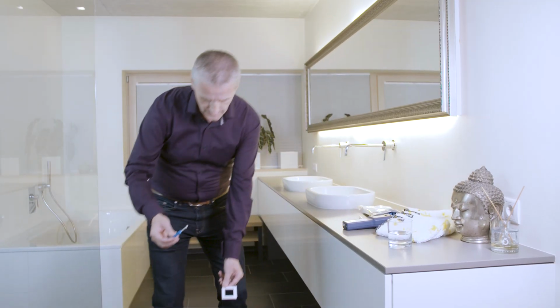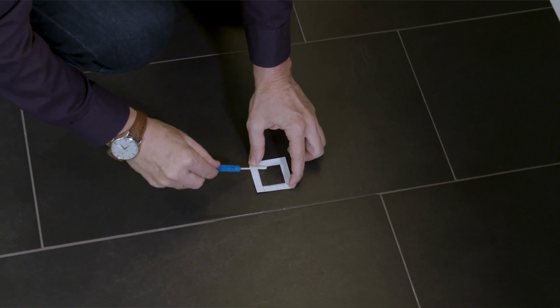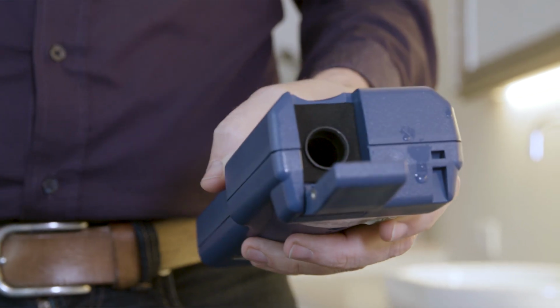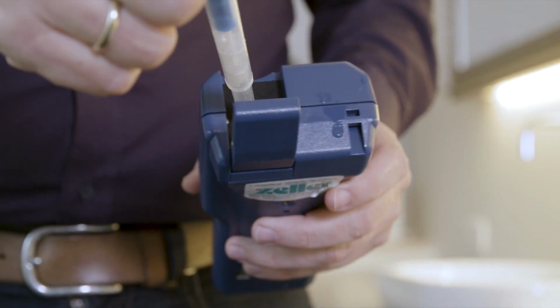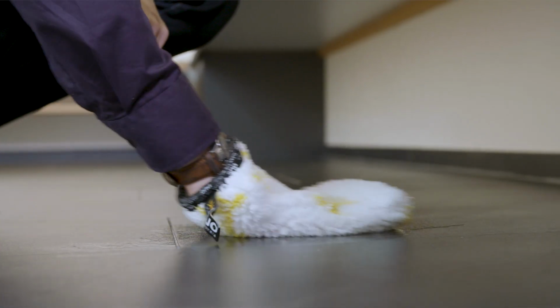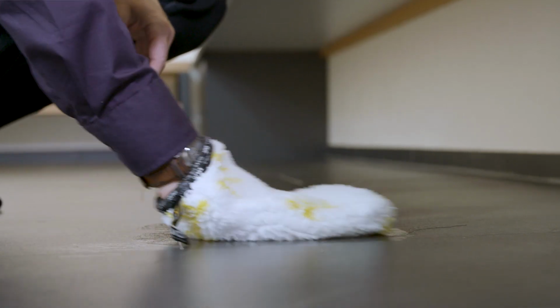With each cloth, we do a before and after test. This means we first check how high is the value of dirt. Subsequently, the surface gets cleaned with the ENJO fiber cloth, and we can check how much the dirt has decreased.